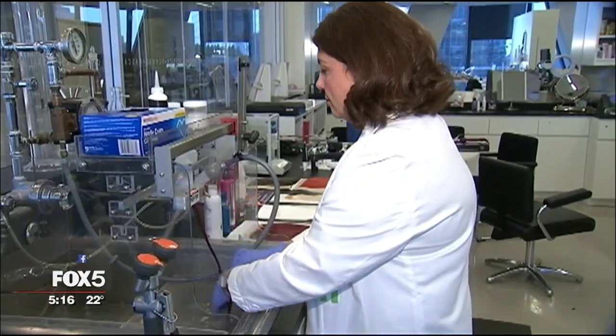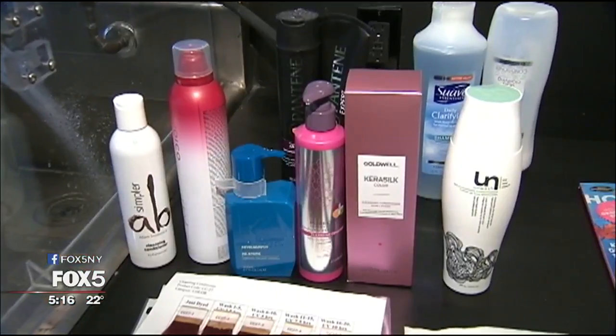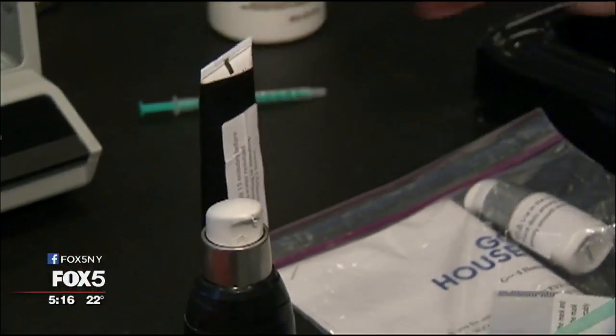These are just some of the findings at the Good Housekeeping Health, Beauty, and Environmental Sciences Lab, where they're testing just about every beauty product out there. Anything that has to do with chemical or biological sciences at one point goes through this lab. Our day in and day out, really bread and butter, is beauty products.